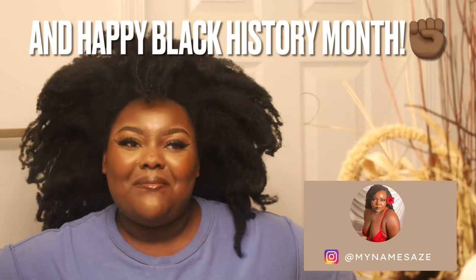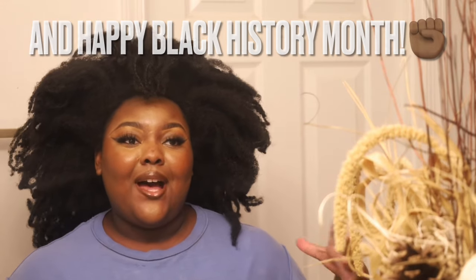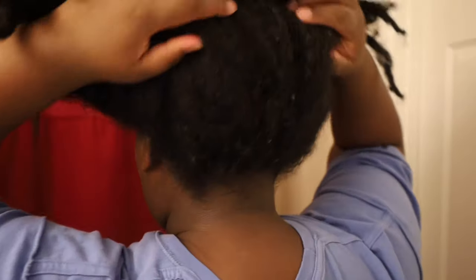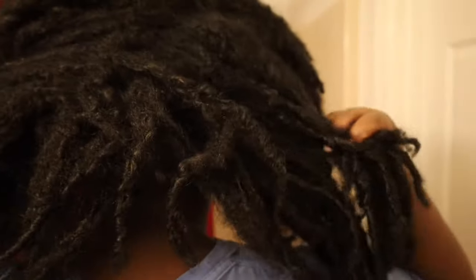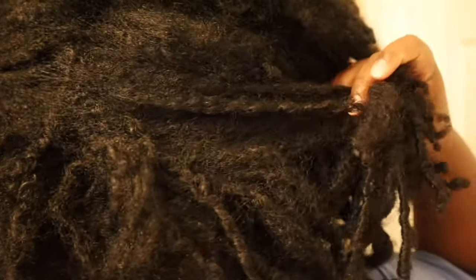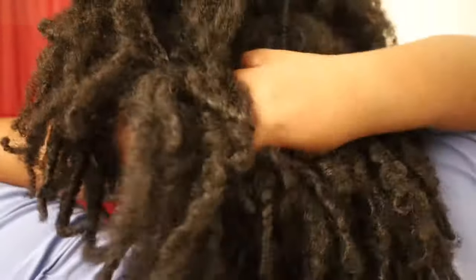If you're new here, hi, my name is Zay, and today I invite you to join me as I revive my hair. It has been 6 weeks to the day that I have moisturized my hair, detangled my hair, literally gave my hair any of the maintenance that it regularly requires so that it doesn't get like this. My hair is forming locks. My hair is matted together.